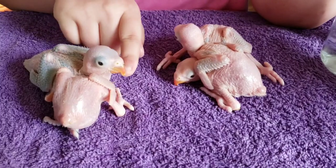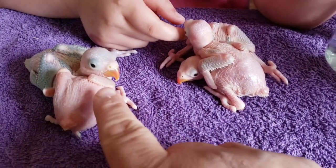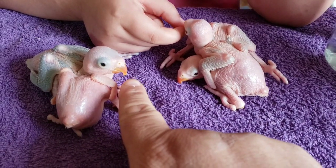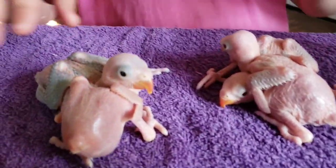They still have the little egg tooth, sharp thing protruding from the tips of their beak. That's what they use to crack open the egg.